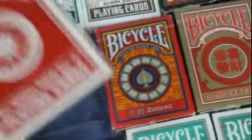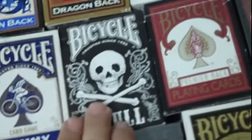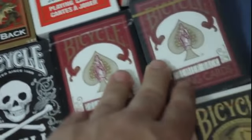All wheel back number 2 is 1 open, 1 seal. And this one is a limited one with a white seal numbered 1816 out of 2500. Sort of limited. Bicycle Zodiac, Gong. This Rummy deck, which is a Tangent back, I believe. The Bicycle Skull. Premier backs, 1 open, 1 seal.